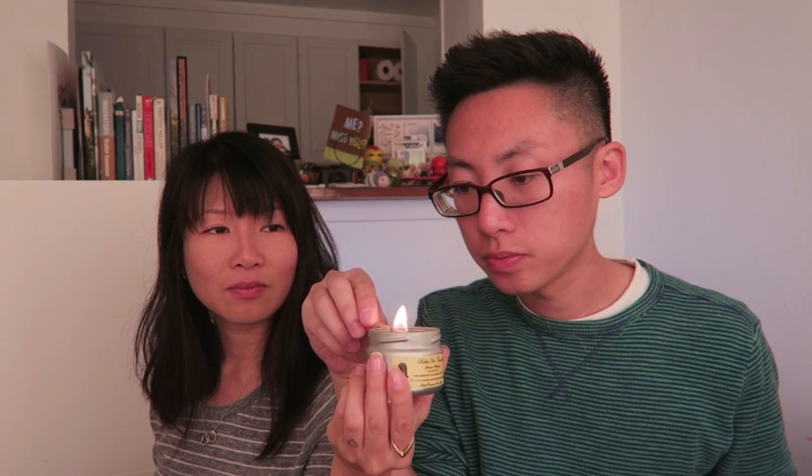We have an SD scented soy candle. The aroma sends you to a day at the beach complete with surf, sand, ocean, and jasmine. That actually smells like a beach. I get that. It's nice.